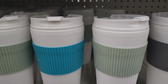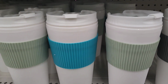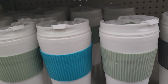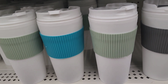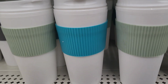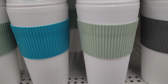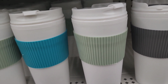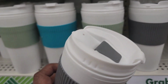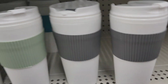I love these tumblers. I love the color of them, and it is BPA free, and the tumbler is hand wash only, 16 fluid ounces. Do not put them in the dishwasher. So they come in that beautiful green, then they come in that aqua color, and they also have the gray. And oh man, it's very, very hard to open that top. That flip-up, it's very, very hard.